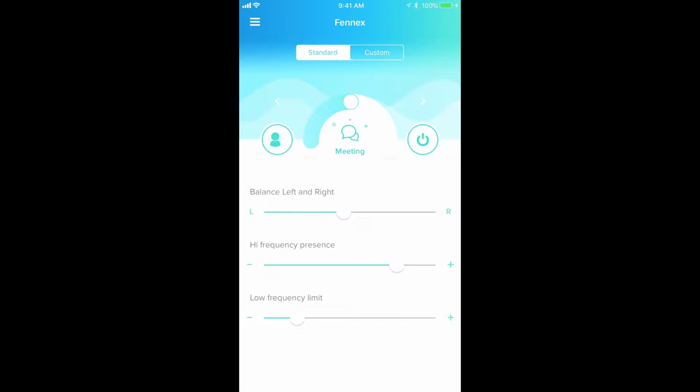Now, if I were to press this little arrow that's pointing to the right, and switch it to dining, you notice that the high and low frequencies changed a little bit. The balance stays the same. Now it also went to a single person, and that's because when you're dining, you're usually wanting to focus on one person in front of you. You don't want to focus on everybody in the room. So it should also sound different than it did a little bit ago.